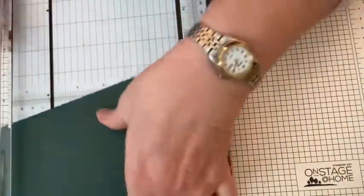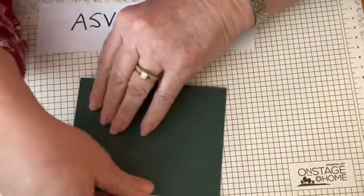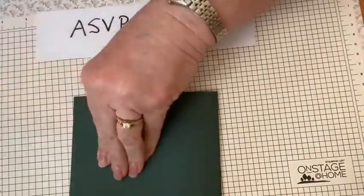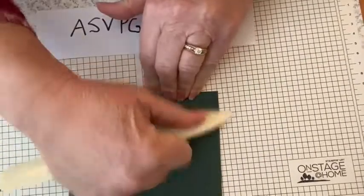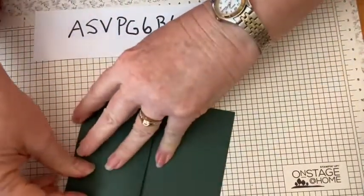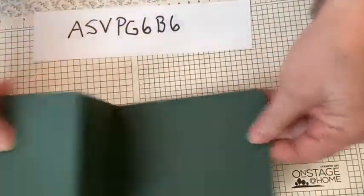Okay, so let's fold that in half. Make sure it lines up well. I don't know how you can score these perfectly or feel like you're scoring them perfectly, and they don't totally line up always. So just give it a good score. And then this one, we want to actually fold backwards on itself. And another good score. Okay, so it's going to open like that.